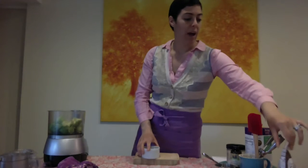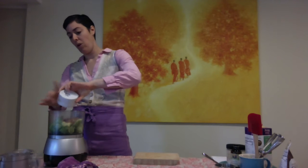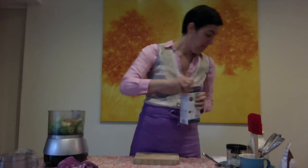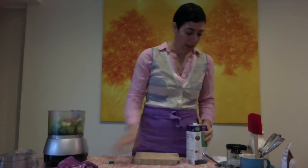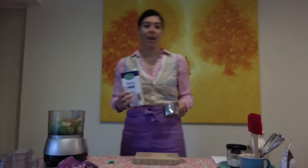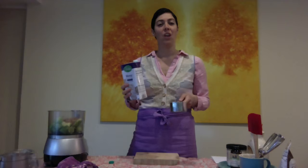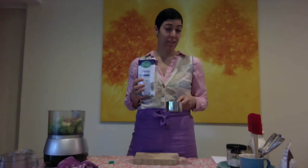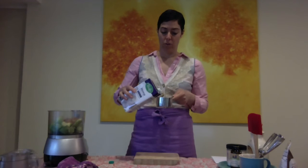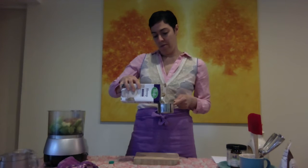We've got 1/3 cup of cacao powder, so we're going to put that in, but again, you can use unsweetened cocoa powder as well. And then we're going to put in about 1/3 cup of milk. I like to use hemp milk because we have some coconut and nut allergies and dairy allergies in our family, so this is a good option. It has a nice thickness to it, similar to a nut milk, which is great for this sort of thing. So we're going to put in about 1/3 cup.